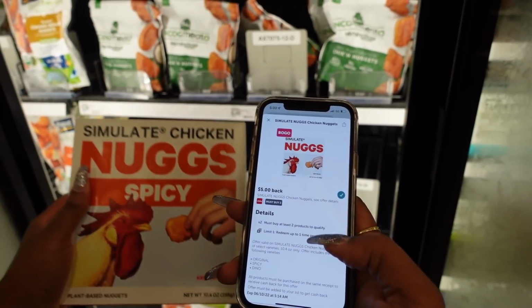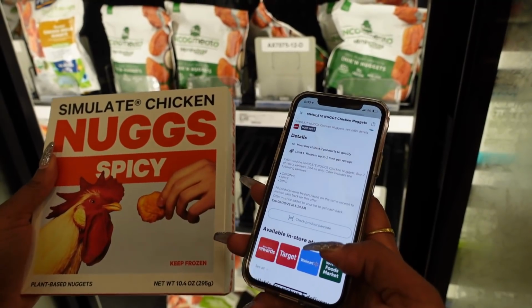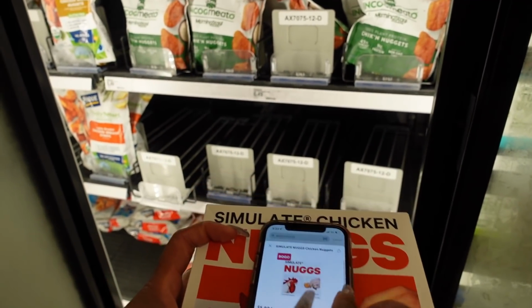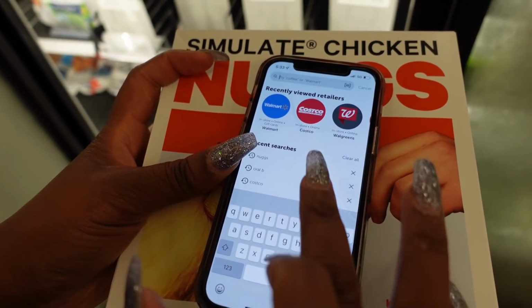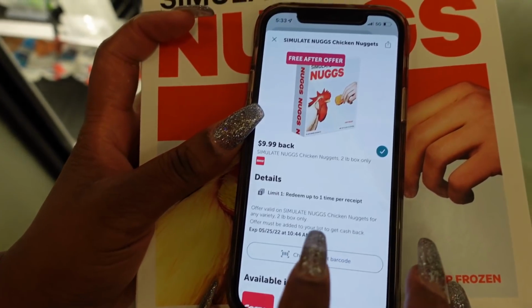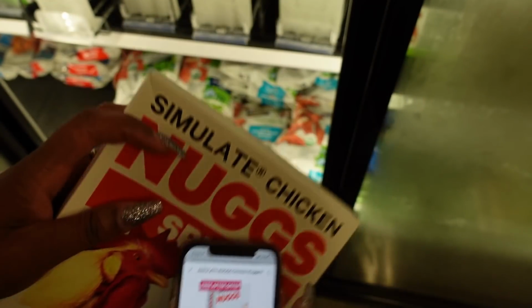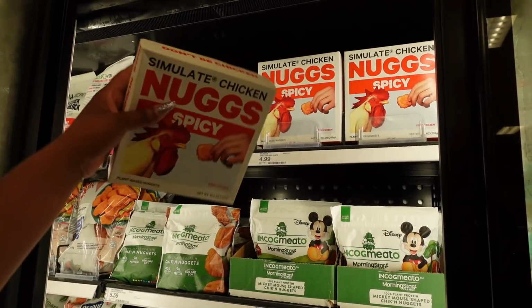Oh gosh, I'm still gonna do this one because I wanna try these, and I think I have an idea of how I can get all of my money back. Yeah, the Costco one, let me look again. The one from Costco was free, right? Let me just search Nuggs. Yeah, the one from Costco was absolutely free. They give you the whole $9.99 back at Costco. But here at Target, they only give you $5 back when you buy two. But I have a plan to get all of my money back. Watch this.